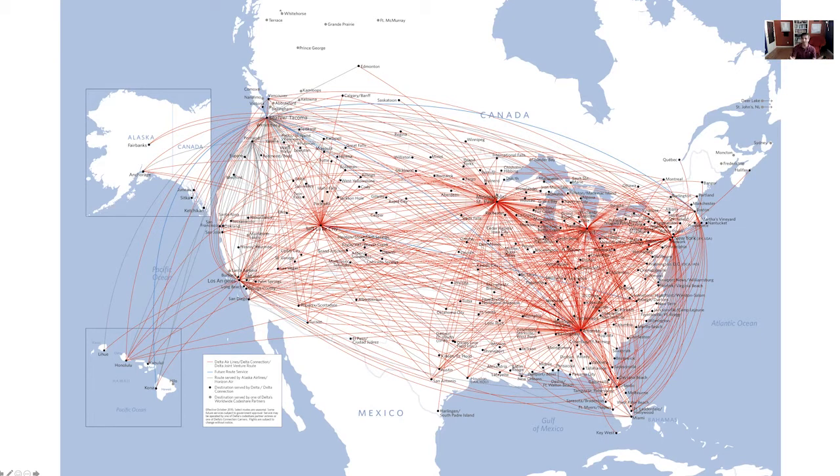Now, one thing that appears immediately from this picture is that there are some data points that are more important than others. You see here Salt Lake City, or Atlanta, or New York, Minneapolis, Detroit. These are big hubs, and we use the term hub also in the airline business. You hear the hub for American is Dallas-Fort Worth. So these data points appear to be more important in a way than the others.